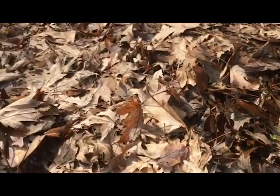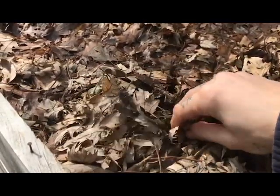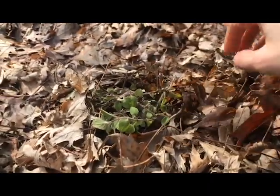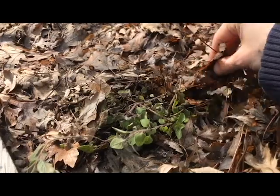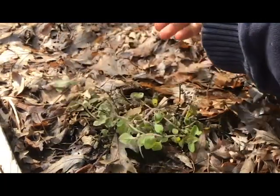Let's take a look at. Are you guys just on the edge of your seat like I am? See, this oregano held up really well. I can smell it just by unearthing it. See, look at this. This is awesome. Isn't nature incredible?